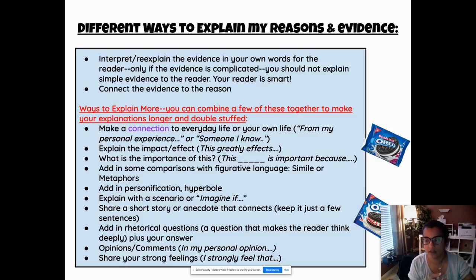and figure it out. Now, I do think you should explain the evidence when it's really complicated text evidence, like really hard math or statistics that I probably don't get or understand, or something scientific that's super technical. Then I think explaining it in a different way is important. But that shouldn't be all you do. Make sure that when you're explaining, you are connecting it to that reason.